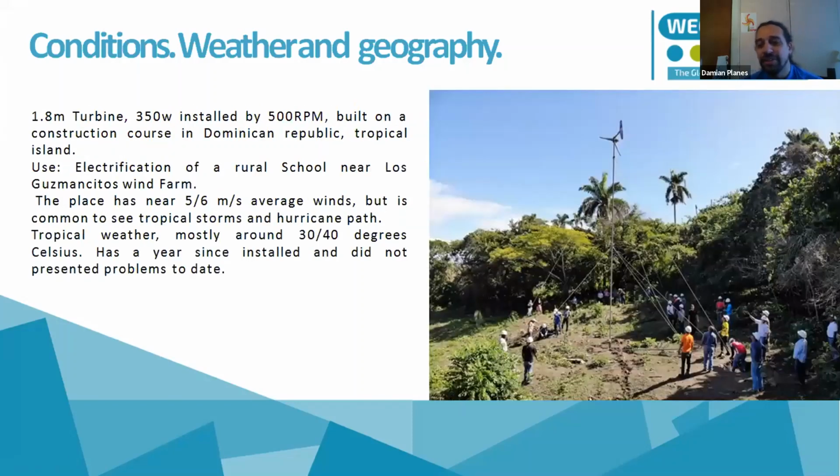And this is a turbine that is installed in the Dominican Republic. The average winds are 5 or 6 meters per second, but they are in a hurricane path. So we encouraged all the people you see in the picture to do maintenance. We gave an intensive maintenance course, and I think during December or January, they are going to do the first annual maintenance run, only preventive, but it's working very well. And we asked them to get all the information they can about the state of the turbine at the time they take it down, so we can see what effect the salt had, since it's an island, and that kind of water on the turbine.